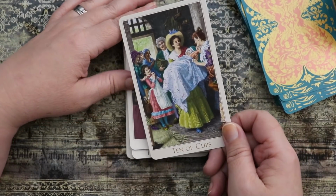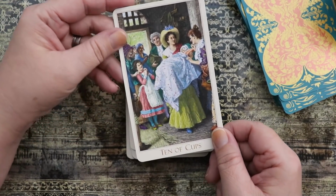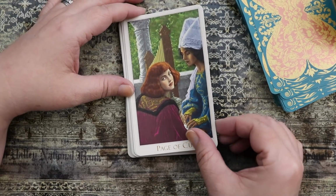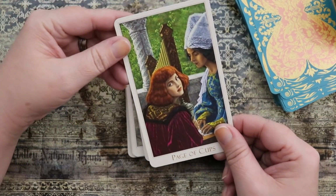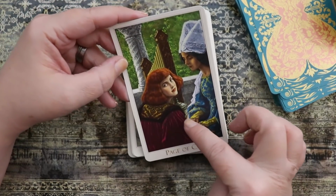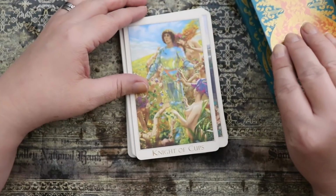Here we have the celebration of a new birth. All the generations present. Love that. Our Page of Cups. Oh. So this looks like a musical instrument, maybe. I have no idea. I can't wait to read about this. But I do get that feeling of somebody who's holding the cup here, but she looks a little dreamy and hopeful.